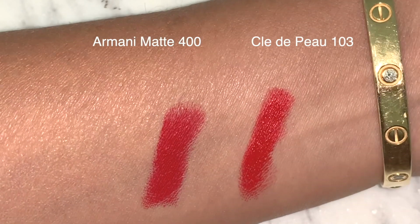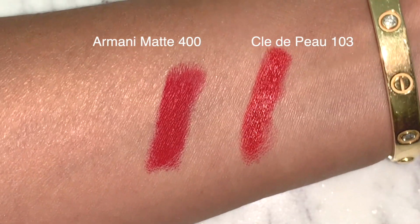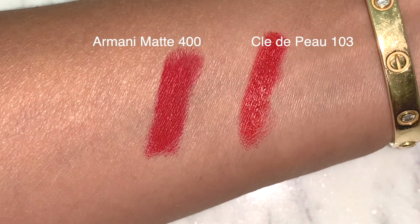Red is really tough to apply just straight here. I think I have some coolness in my natural lip shade, so it pulls a little bit cooler even when it's a warm color. You see what happens here? Wow, it's very vibrant. It reminds me a little bit of 103 Legend Clé de Peau. It's pretty. We'll do a little comparison between 103 Legend Clé de Peau and this one, because now I'm curious to see what the difference is myself.